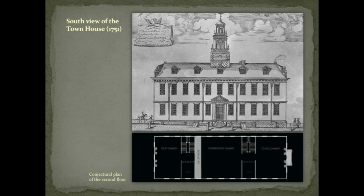But it was up on the second floor that the work of government was done. And here I've tried to align an engraving of the townhouse from after its reconstruction. It was changed somewhat after a fire in 1747. I've tried to coordinate that with an attempt to reconstruct what the layout of the second floor may have looked like. So just to give you a sense, we can't see the staircase and the balcony in this engraving, but this is the side that faced the harbor. So the council chamber was more or less in this area of the second floor.